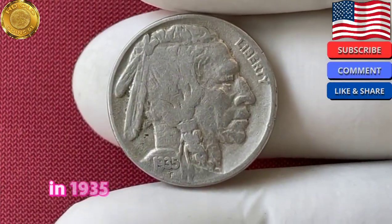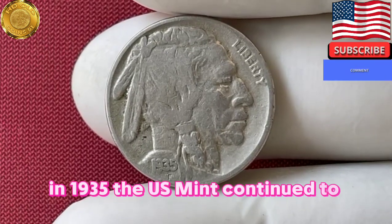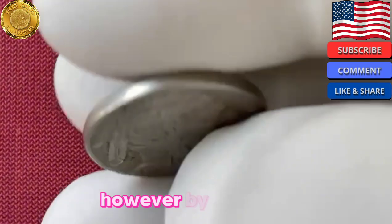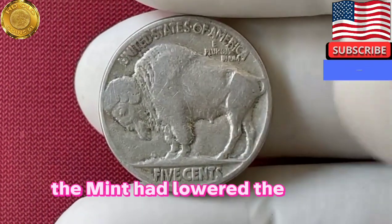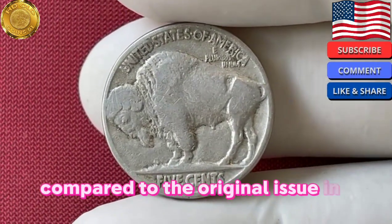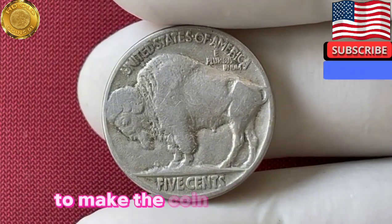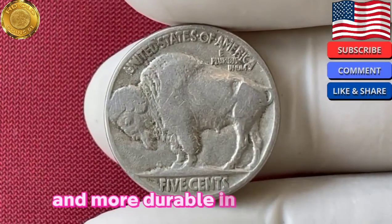In 1935, the U.S. Mint continued to produce the buffalo nickel using the same basic principles. However, by this time, the Mint had lowered the coin's relief compared to the original issue in 1913, a change that had been made in the 1920s to make the coin easier to mint and more durable in circulation.